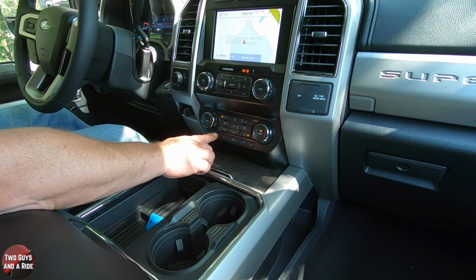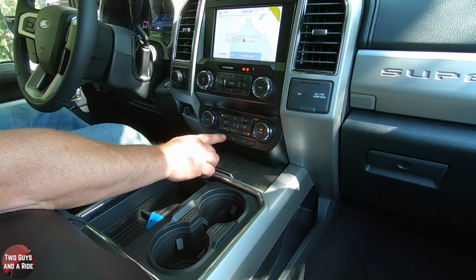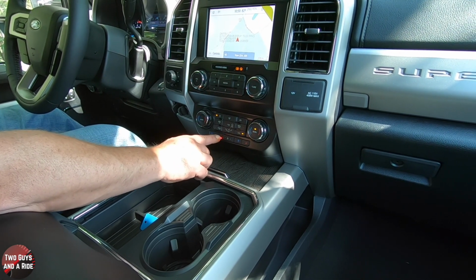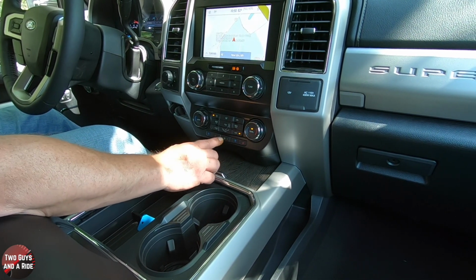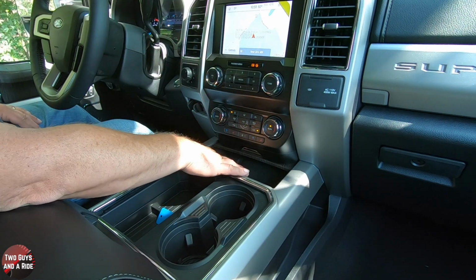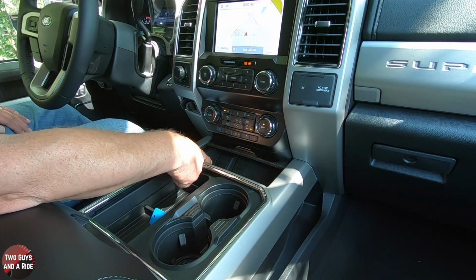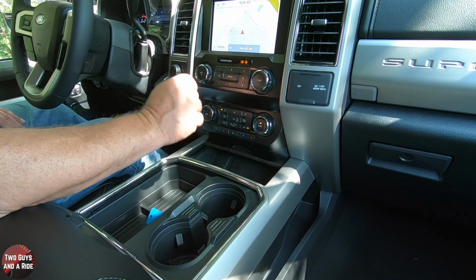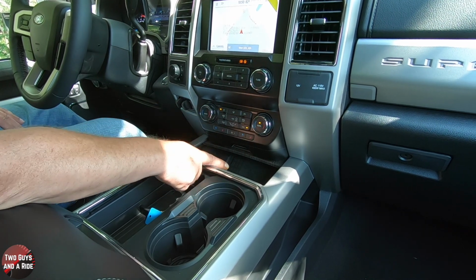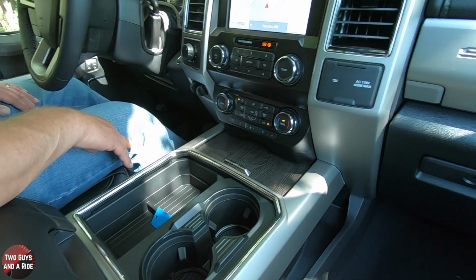Down here you've got a 3-stage cooled seat, and boy, do you feel that fan go when you turn that on. And you got 3-stage heated seats on both sides, and of course this is your fan control and this is your mode control. So down here you do have a wireless phone charger, and you do have a standard USB and a USB-C, so the smaller one down in here, and this does fit a full-size smartphone. Okay, and then of course you can cover that up if you want.